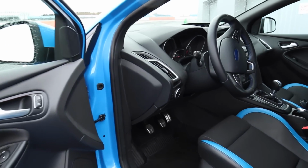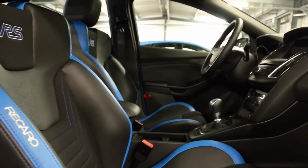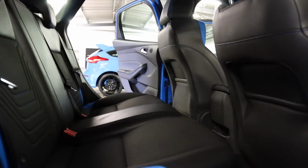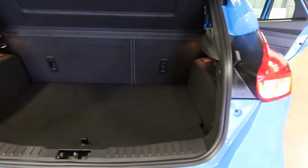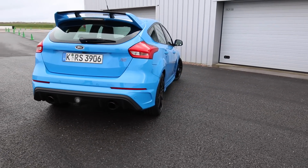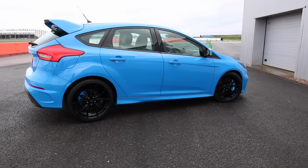Inside you'll find a set of body-hugging Recaro seats and an interior layout that will be familiar to anyone who's driven a Focus before. Despite being a serious bit of kit, there's space in the back for children and shopping in the boot. Whilst we're talking about being sensible, it will even claim a respectable 36.7 mpg combined when you aren't busy embarrassing some purpose-built sports cars.